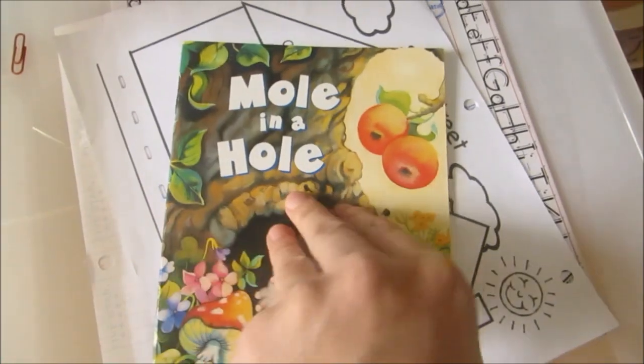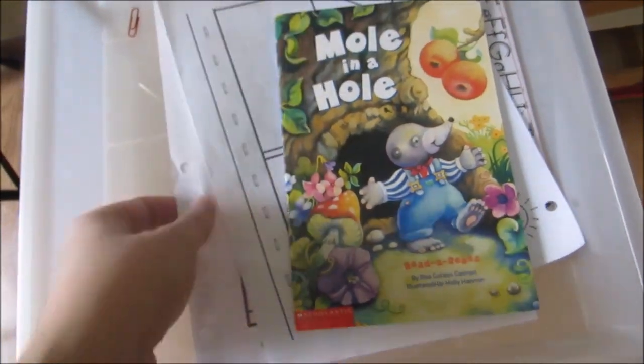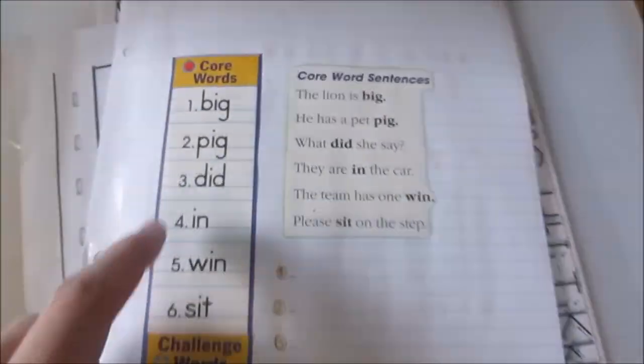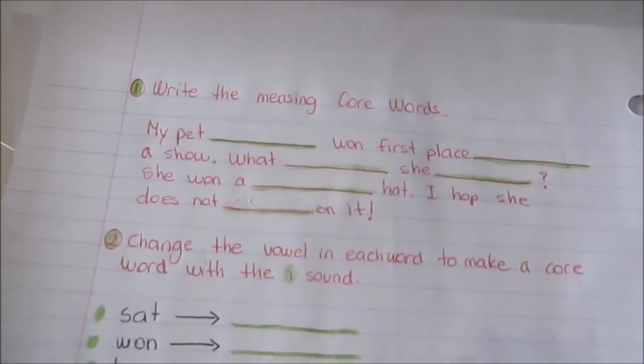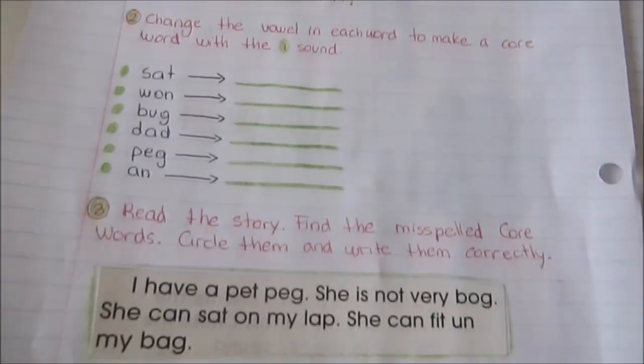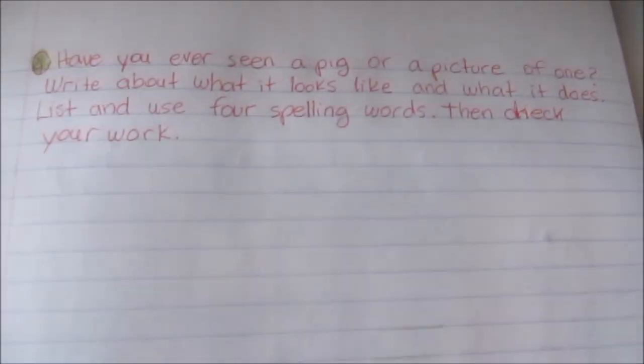Reading this one, Mole in a Hole. So she's gonna read this and do a little book report. And then the last review for the short vowel sounds and spelling. So she's gonna do these notebooking sheets that I made for her using a spelling book. And like I said, English is her second language.